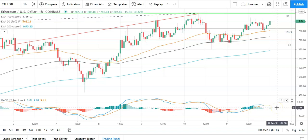Looking at the MACD, we've got a bullish cross this morning supporting the early morning upside. On the EMA, the 50's moved away from the 100 marginally, also giving a bullish signal. So key would be to avoid the pivot at 1770 and break back through to 1830 levels to bring resistance levels into play. Failure to do that and support levels will be in play.